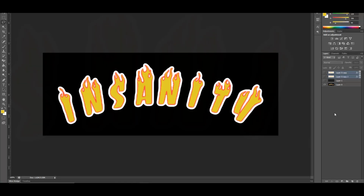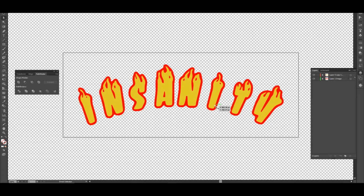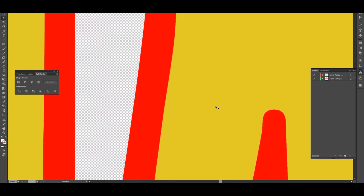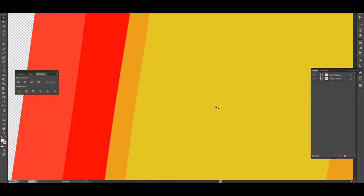Super pixelated, horrible quality, blurry edges, not a good look at all. I threw that over into Adobe Illustrator, and let's zoom in and look how crispy it made those lines. Very crispy. You could zoom in a million times, right? And those lines are crispy, baby.